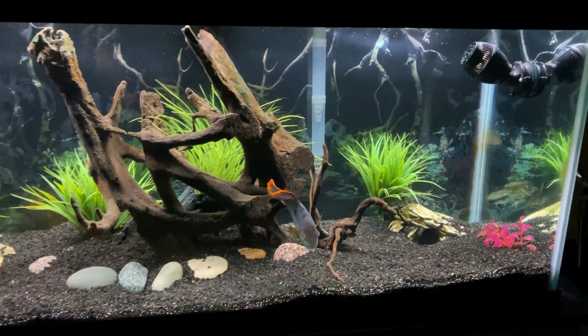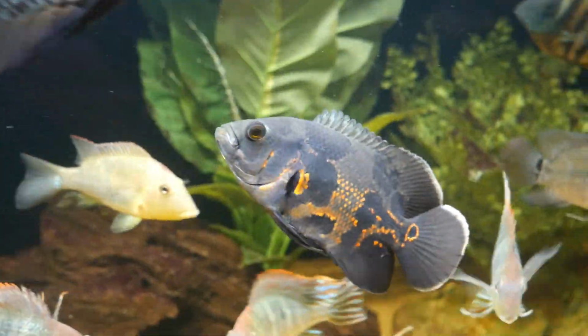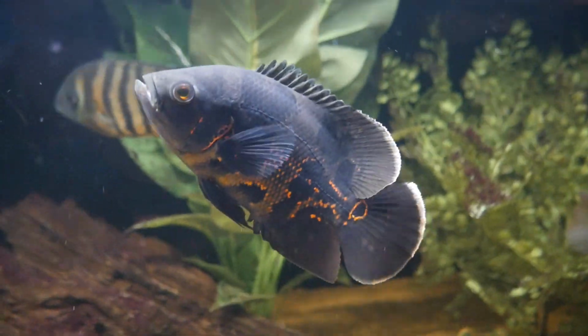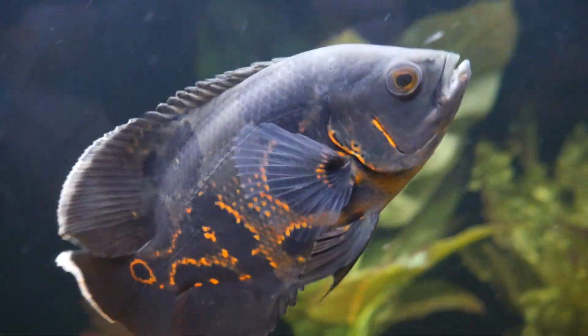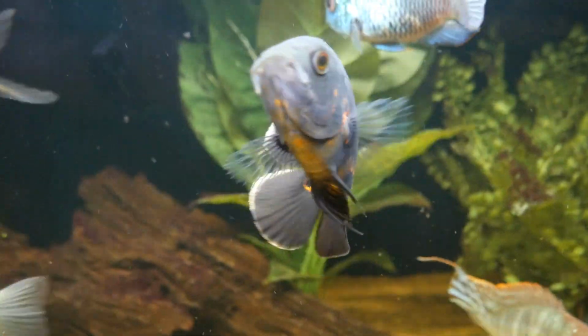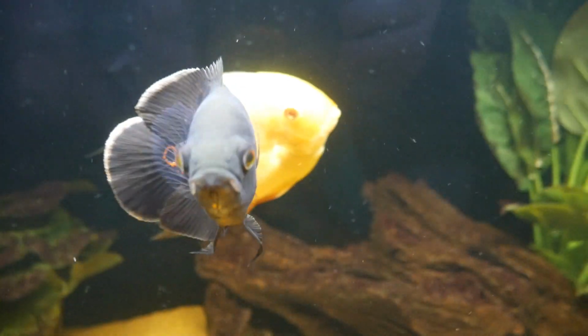Fish will continue to grow even if you have a small tank, so if you put an Oscar in say a 20-gallon tank, expect to have serious problems in a few months. You're likely to have stunted their growth and have an unhealthy fish on your hands. But if you start with a large aquarium, the growth rate will be greatly accelerated.